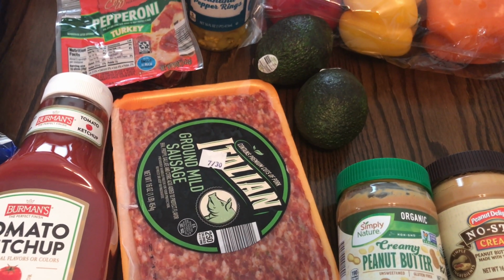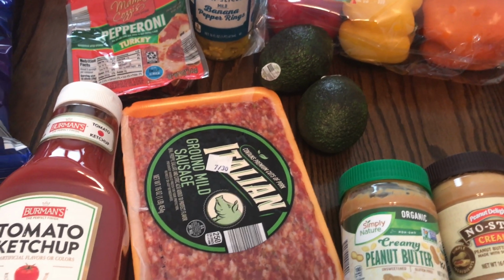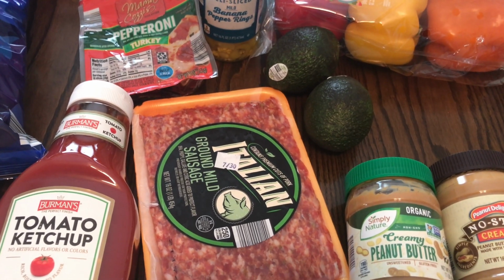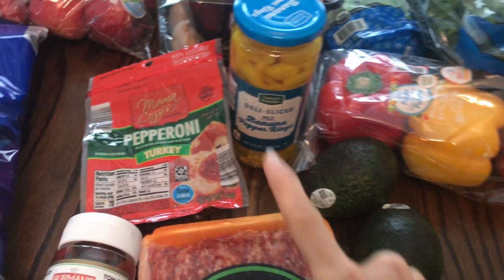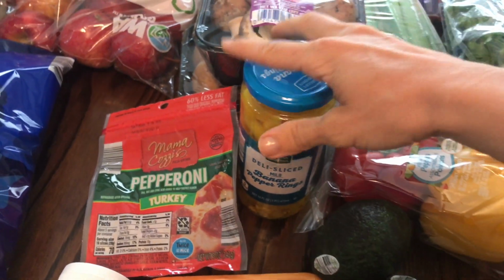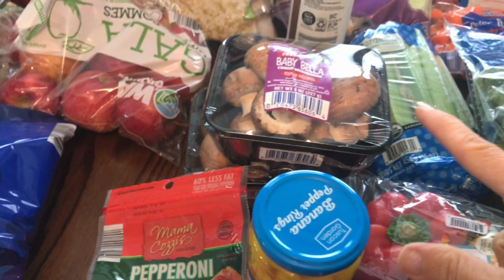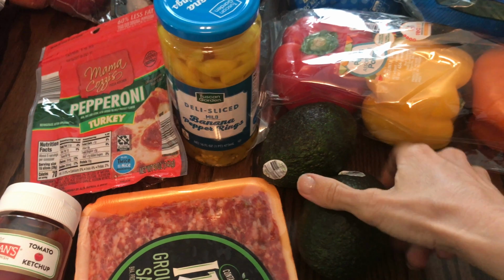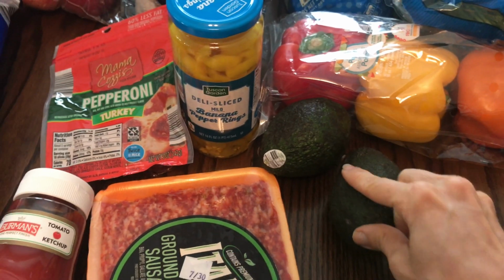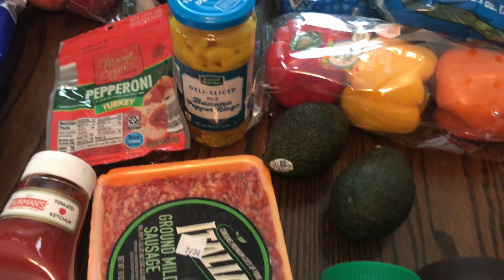And so that is one way to be on a budget and eat in a more clean way, I guess you could say. So, turkey pepperoni, some banana peppers, and some mushrooms. We like to use those things for our pizza. These are for some salads and wraps and different things that I'm making this week, the avocados.